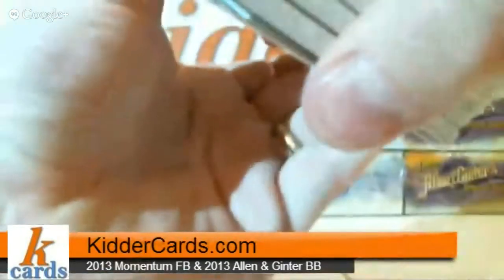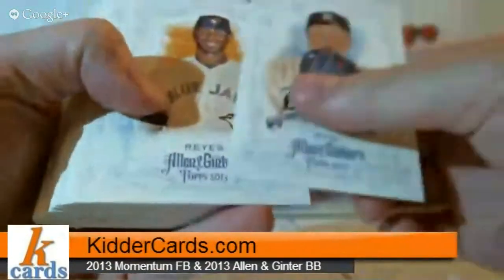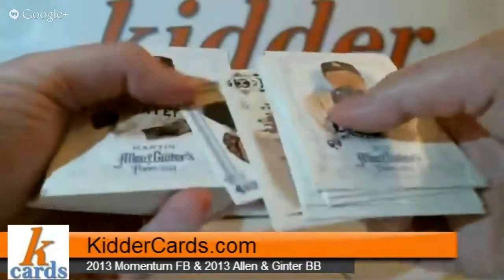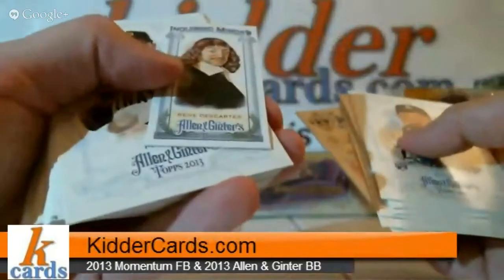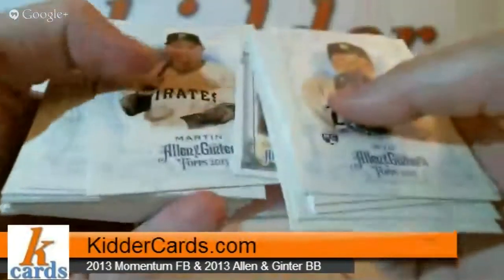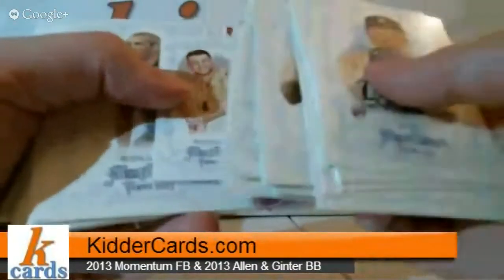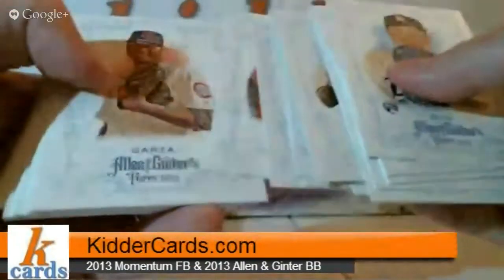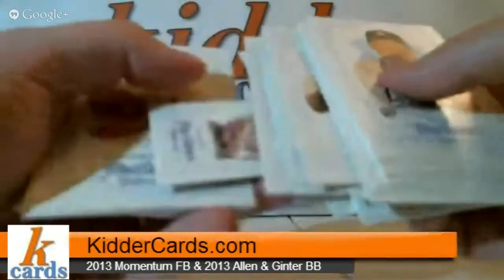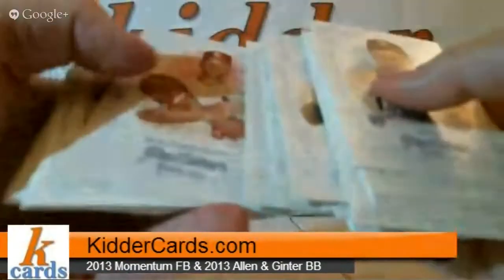All right, the hits should be in this last stack. We have zero so far. Ryu Rookie, the Dodgers. Rene Descartes Mini. Richmond Mini. There's a Duffner Mini, just won the PGA Championship yesterday. Jason Duffner.